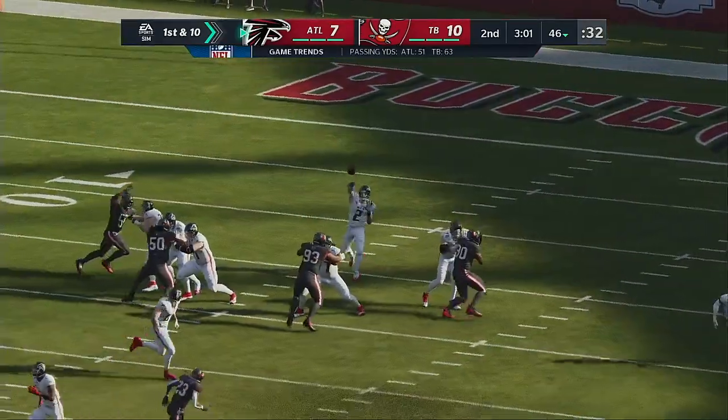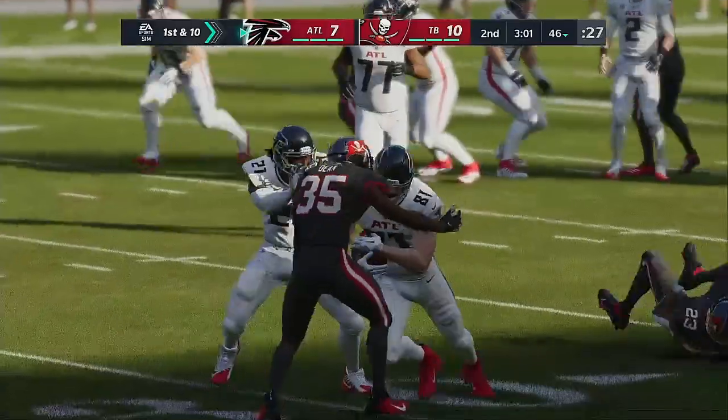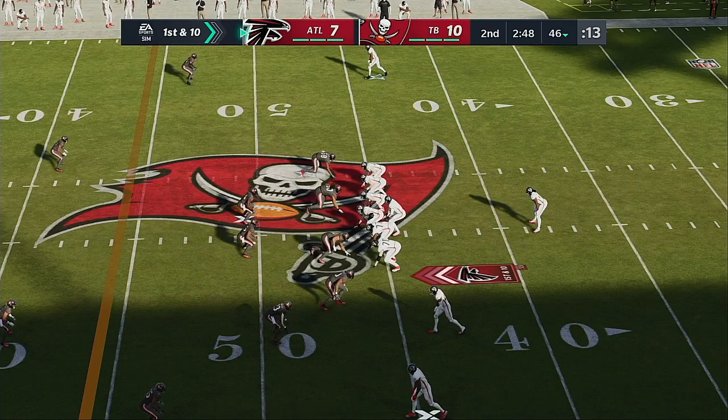When you get a big tight end like this, sometimes it takes more than one man to bring him down. Oftentimes, your best bet, just jump on and hold on, and wait for your teammates to arrive to help get him on the ground.